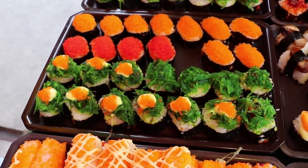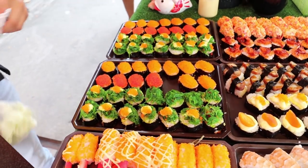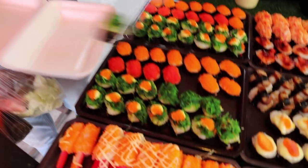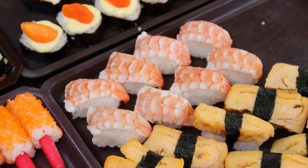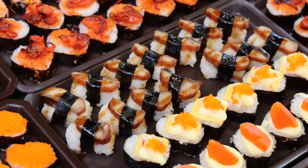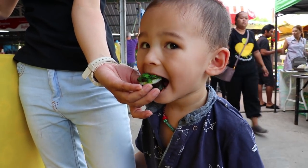This is Ananda's favorite here. Seaweed. Okay, so they're given on the tray so she can pick what she wants. So we get four of those for Ananda. I think I'll get a prawn one. Can get me one gung. And one of these two. That looks pretty yummy, whatever that is. 36 baht for those. Looks like Ananda's gonna one bite that one.